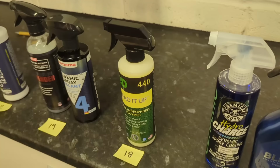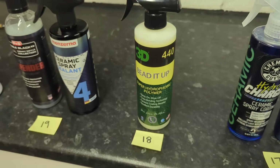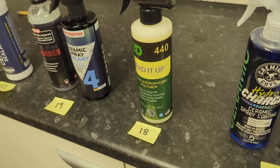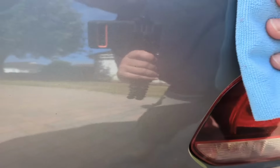So let's move on. Next up, with 18 marks, is the 3D Bead It Up. No idea how long it lasts because it doesn't give you an estimate, so it didn't pick up the marks. It is multi-surface compatible, though. Brilliant. So I can spray it on, like, trim and other things. It tells you that. It doesn't tell me about dirt repellency.